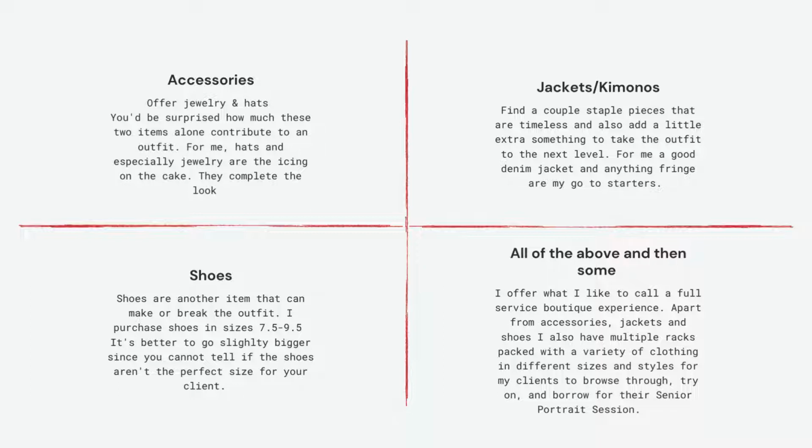You can also do all of the above. I offer what I like to call a full-service boutique experience. Apart from accessories, jackets, and shoes, I also have multiple racks packed with a variety of clothing in different sizes and styles for my clients to browse through, try on, and borrow for their senior portrait session.